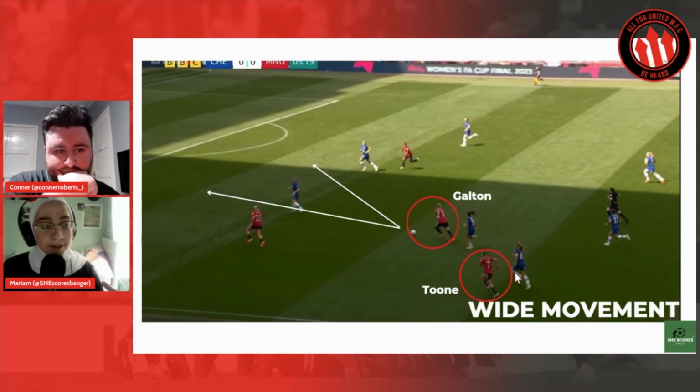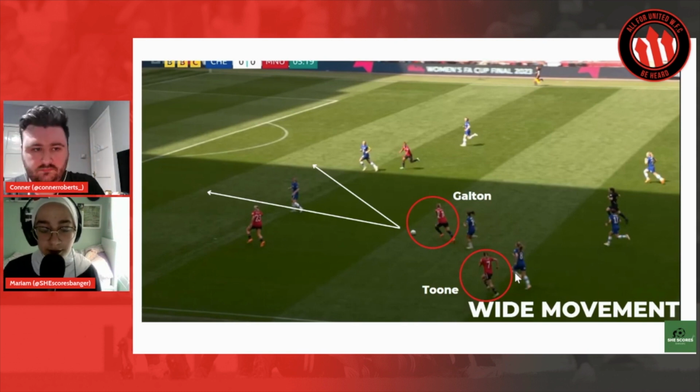So for me, this game was going to be who's going to be faster on the counterattack and who's going to be able to beat those midfield battles. And I'm sure we'll be able to discuss what happened when Toone was taken out of that midfield.